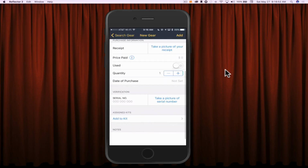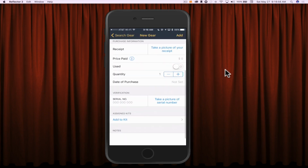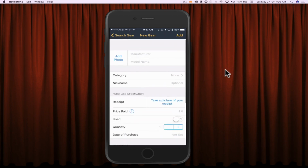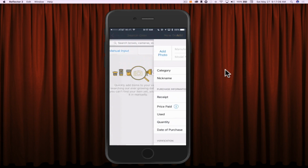Back out of that. You could assign it to a kit or add it to a kit, and then you can leave some notes about the equipment. Maybe you have 5 light stands, and maybe 4 of them are new and 1 of them is used. Maybe for the used one, you could make a note about it to differentiate it from the 4 new ones. Let's go back over here.